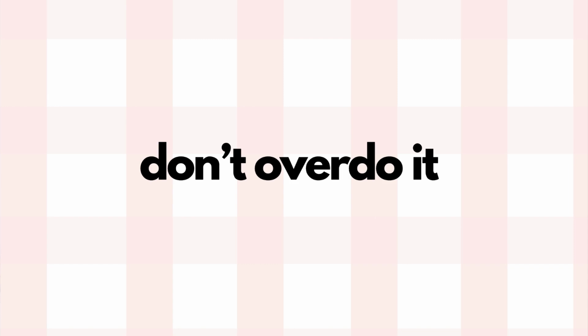Tip number 2, do not overdo it. Do not overdo cleansing and exfoliation. When it comes to keeping your skin clean, it's not only about the products that you are using, but how often you wash and exfoliate your skin. Listen, if you have sensitive skin, you need to be especially cautious about overwashing and over-exfoliating, as the skin has its own natural process for staying clean and healthy.